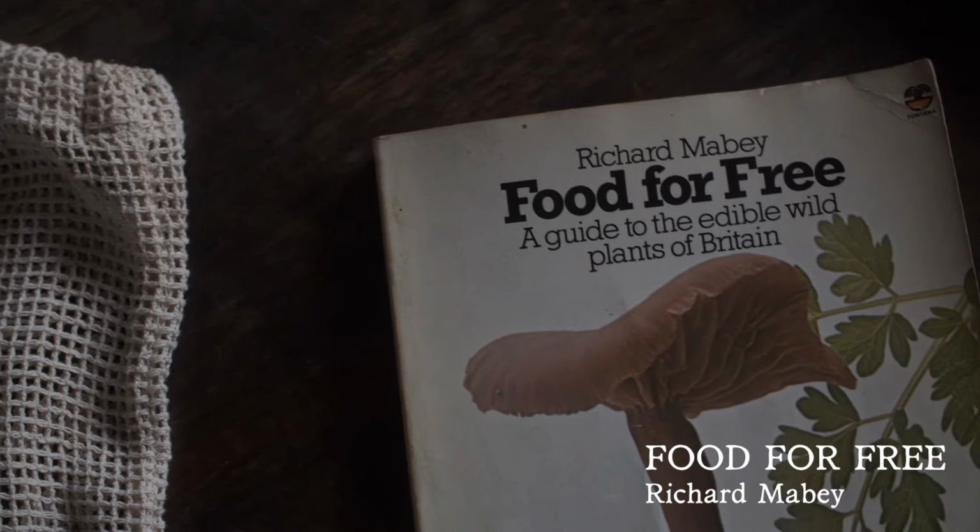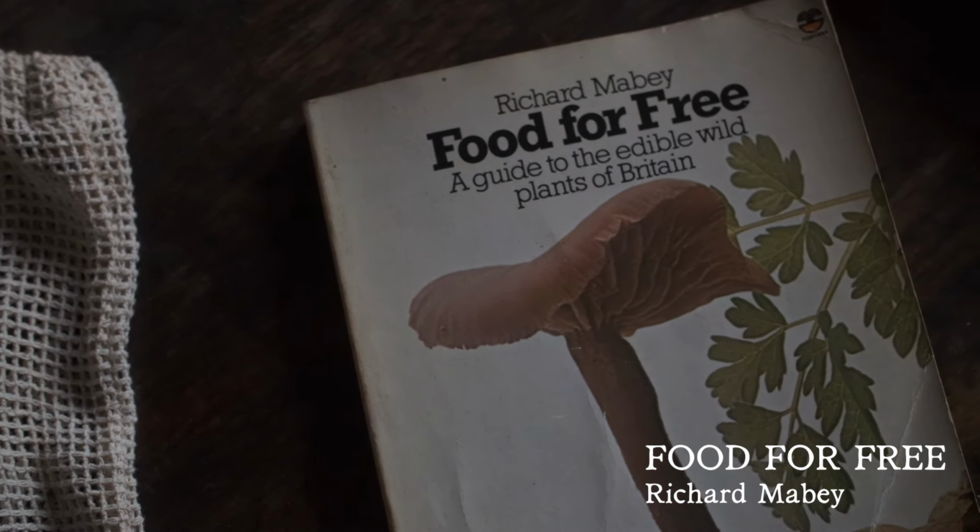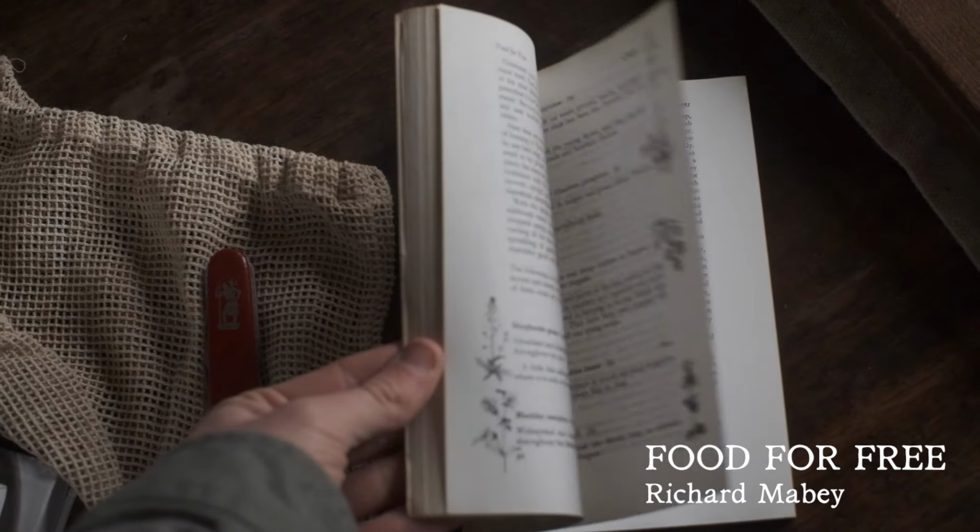Now, it wouldn't be a list of beginner foraging books without this. Food for Free by Richard Mabey. It is the best-selling foraging book going, and you often see it cropping up in charity shops and places like that. This was my dad's copy. This has seen me through rough times. Yeah, it's one of my prized possessions, this copy.